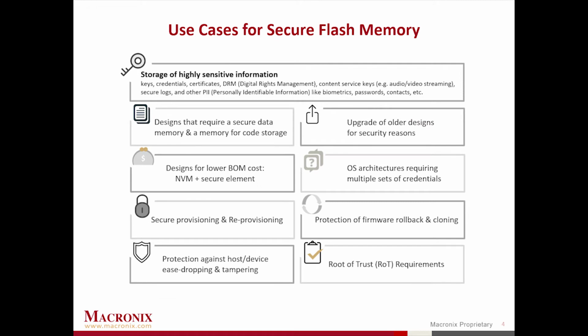Here I outline several use cases for advanced secure memory like the ArmorFlash memory device from Macronix. First, the storage of highly sensitive information such as keys, credentials, certificates, DRM or digital rights management. Content service keys, so for example, for audio and video streaming, secure logs or logging, and other PII or personally identifiable information such as biometrics, passwords, contacts, and so forth.